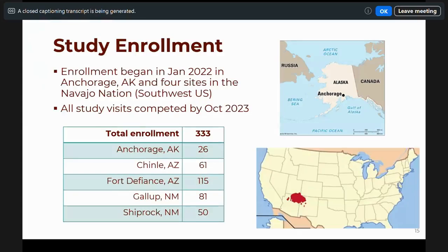Enrollment began in January of 2022 at 5 sites: Anchorage, Alaska, shown in the upper map, and 4 sites in the Navajo Nation, which is shown in red on the lower map. The Navajo Nation sites were Chinle, Arizona, Fort Defiance, Arizona, Gallup, New Mexico, and Shiprock, New Mexico. All study visits were completed by October 2023.